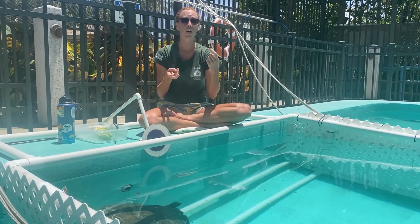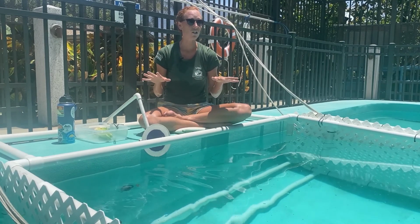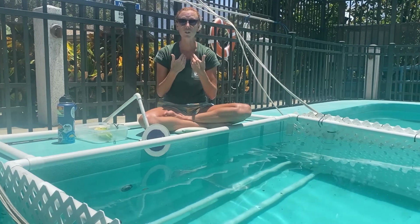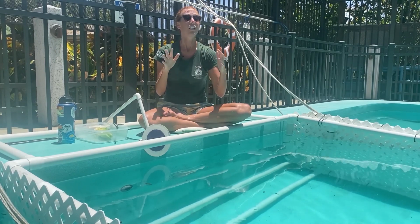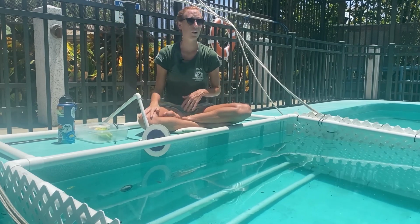Same thing with the plastic straws, the plastic bags, the coffee cups, things like that. So limiting our single-use plastics is a huge thing that we can do, and we can hold ourselves accountable to help our sea turtles, to help our ocean environment, and to help our land environment as well.